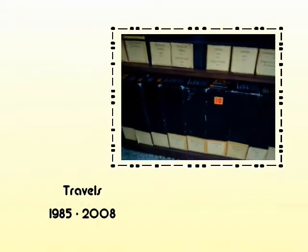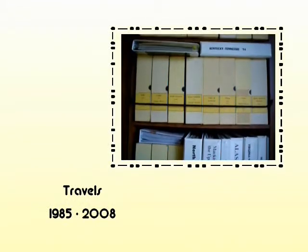These are just some of my Kodak Carousel slide tray boxes containing thousands of edited photo travel pictures.